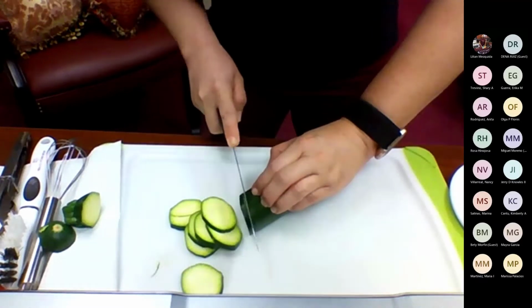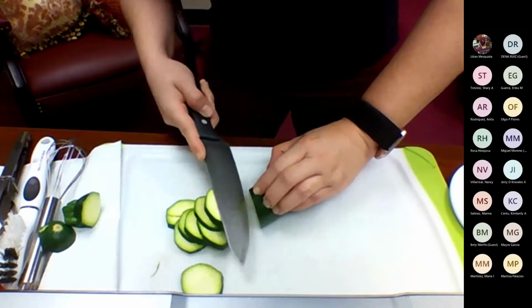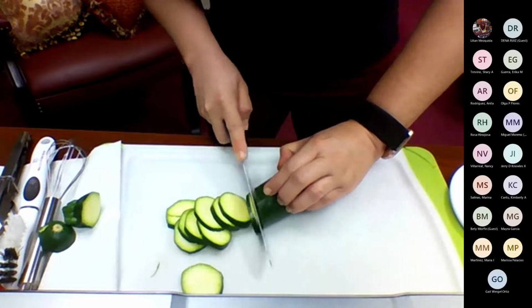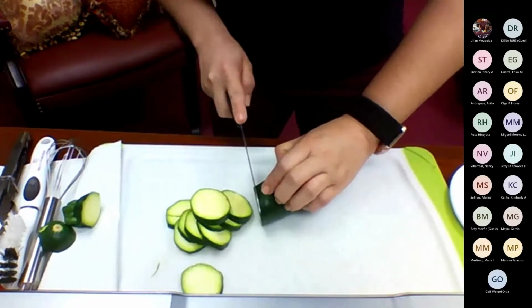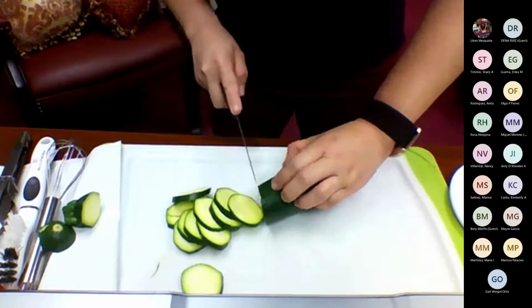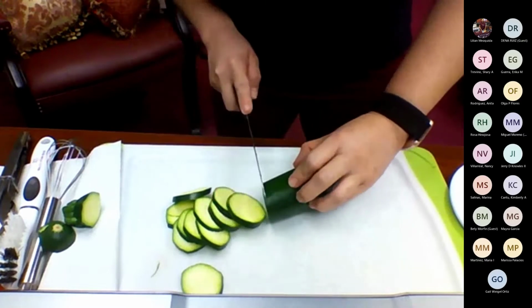How do you all like to have your zucchinis? With calabaza con pollo, that's one of my favorite dishes. Does anyone have any favorites? We have other recipes for zucchini muffins as well. You have to try that one on our website, dinnertonight.tamiu.edu. They're so good if you like baking.